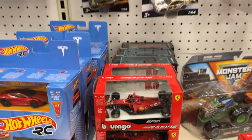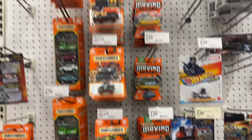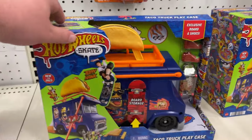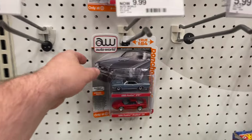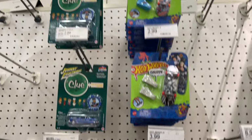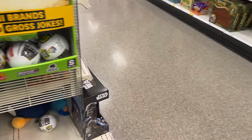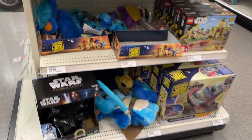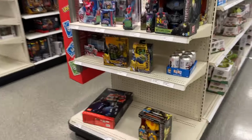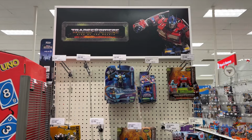Red Bull Racing. NASCAR. Matchbox. Got the Doc Ock. Little taco truck there as well. Couple different cars. Hot Wheels skates. A little bit of Clue. Jack Skellington there, taking a little rest. It's like still Young Jedi, Star Wars, and a little bit of Transformers here. All right, I'm gonna look around, but that might do it for this Target.